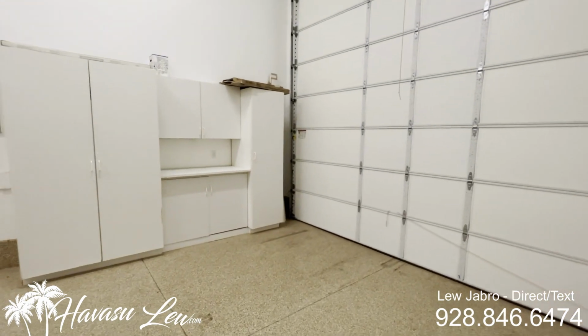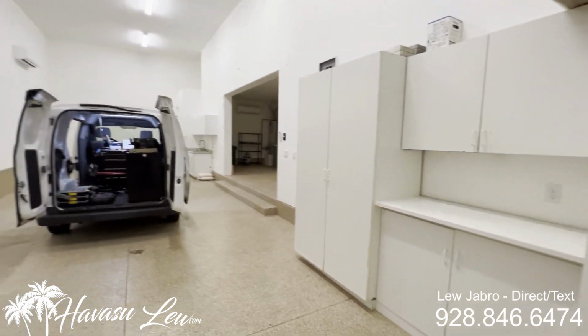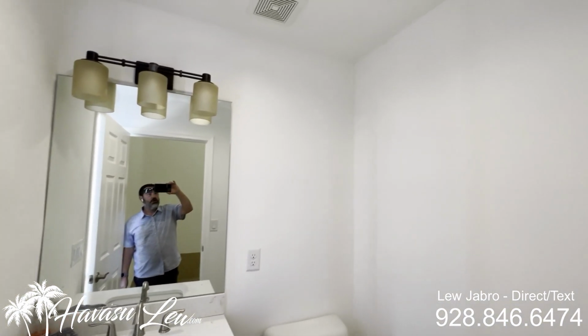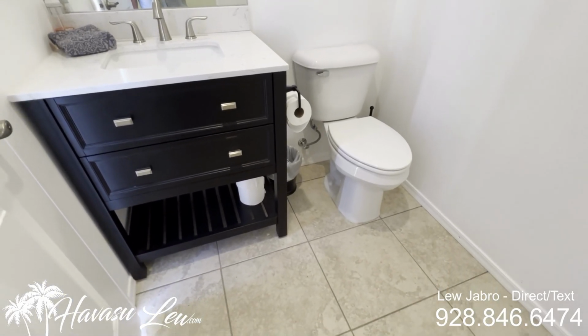Got some built-in shelving over here. So you have the 3rd bathroom off the back of the garage, and it also has a door out to the pool area. Joe's doing the lock, so I'll go out there in a second and check it out.